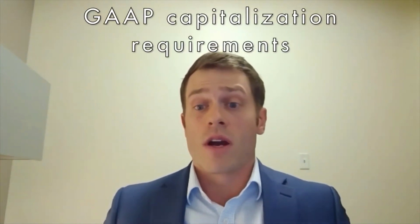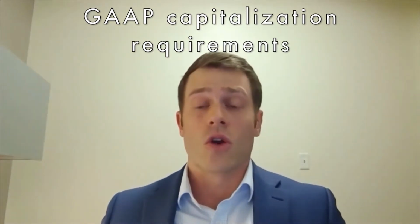But a lesser known one, but an issue nonetheless, is the leasehold improvement capitalization policies. Typically, we see companies or prospects capitalize these over 15 years. It just seems to be the default for a lot of these fixed asset softwares. But GAAP, or generally accepted accounting principles, as we call it in the biz, requires that you capitalize that over the remaining lease term.